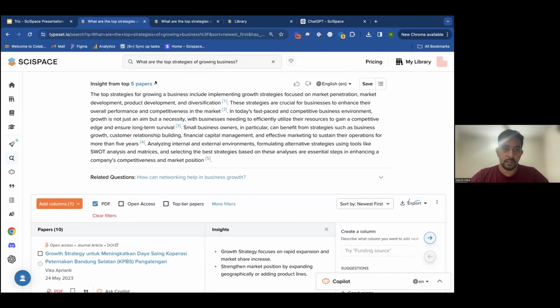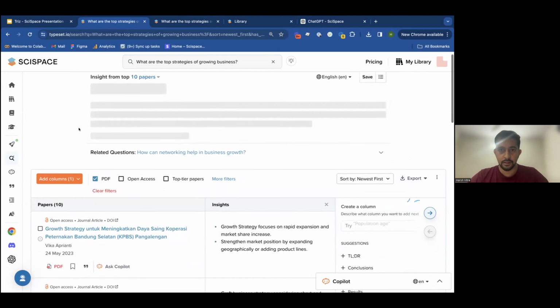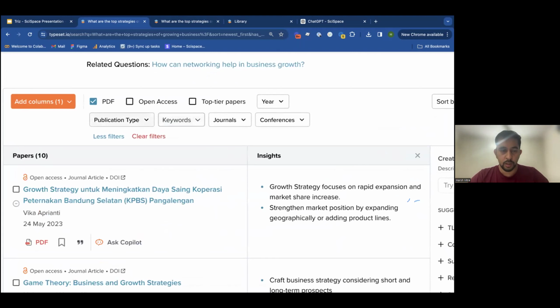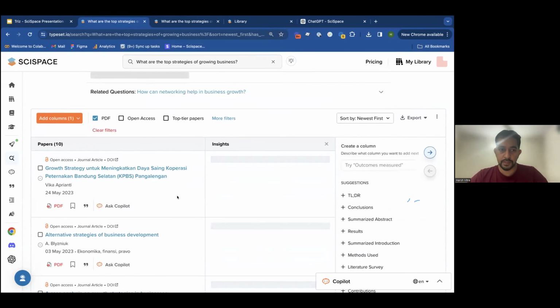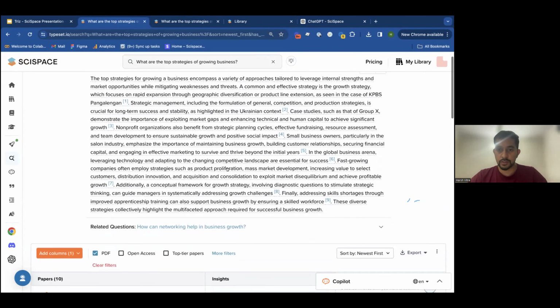There are a lot of other tools you could see. Other small features, like if you want insight from top 10 papers, you can just change this. So it will now process all the top 10 papers and give you the insight. Okay. After that, there are more filters over here. You could change publication type over here. You could add keywords. For example, if you want certain keywords to be present in the papers, you can say, I want the strategy keyword to be present. Okay. So I'll add the strategy keyword and click on apply, and the papers will now be filtered and only those papers which have the strategy keyword will be present. Okay. So this is how you could use literature review to narrow down your search as well.